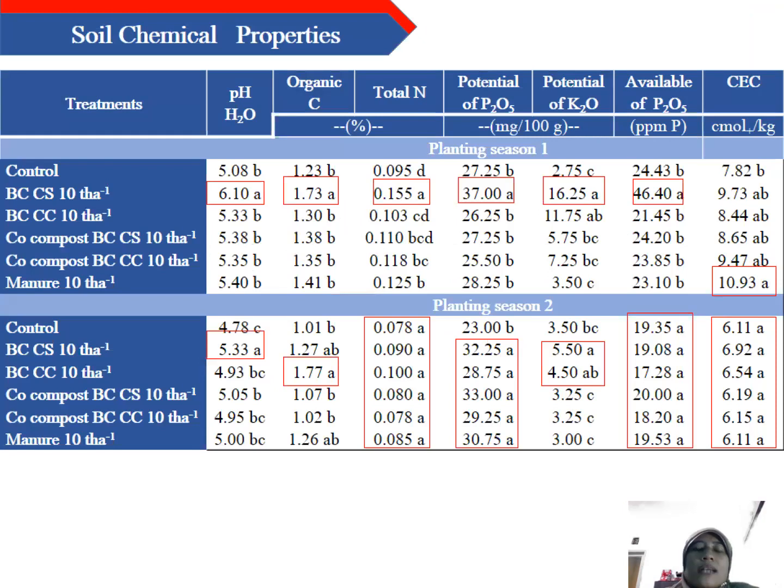And this is the soil chemical properties after the application for planting season 1 and planting season 2. We can see here from the red shape that for the effect of soil ameliorant on pH, the best performance is cacao shell biochar 10 tons per hectare compared to the other ameliorants. We can see from the table that cacao shell biochar significantly increases soil pH. Meanwhile, other treatments are no different from the control.